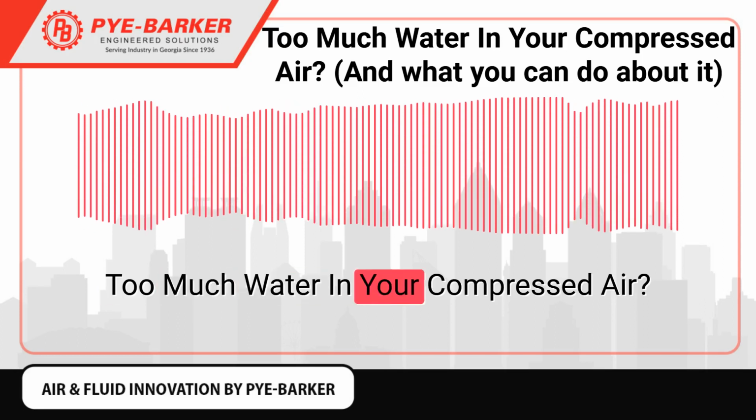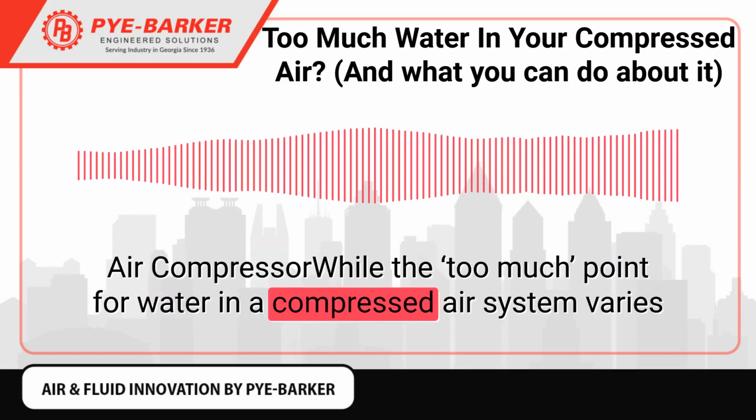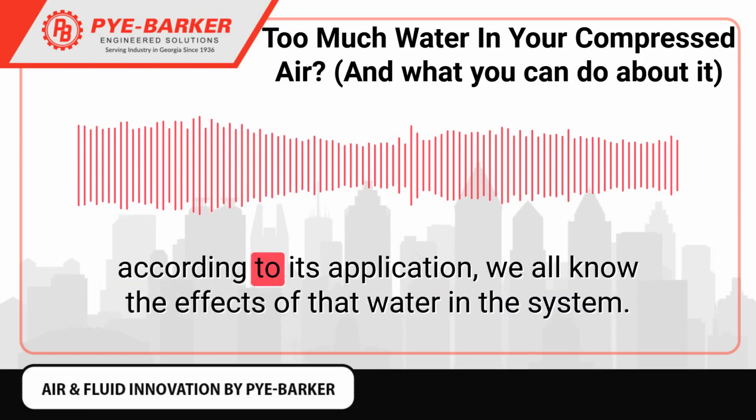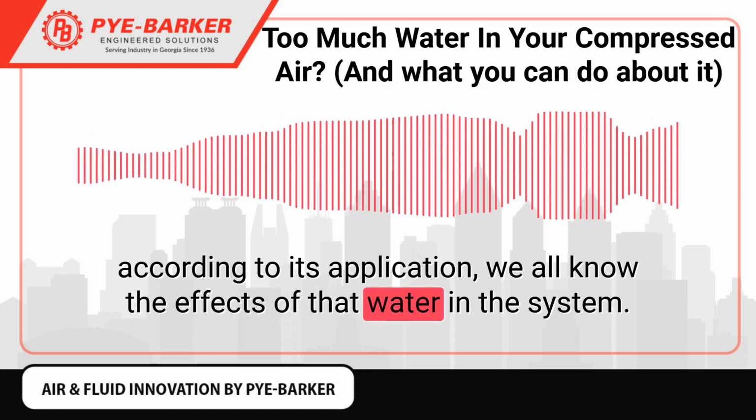Too much water in your compressed air compressor. While the too much point for water in a compressed air system varies according to its application, we all know the effects of that water in the system.